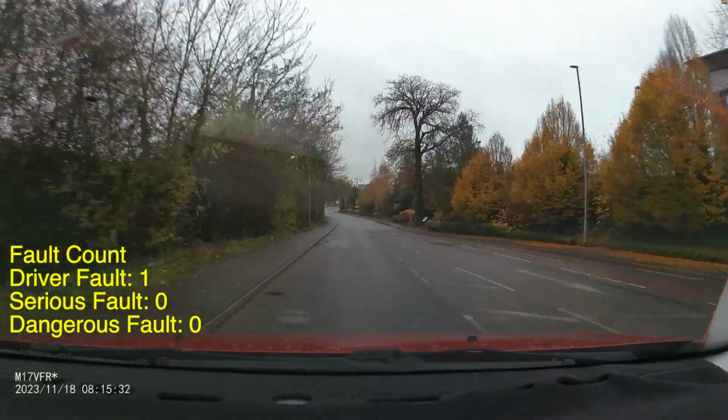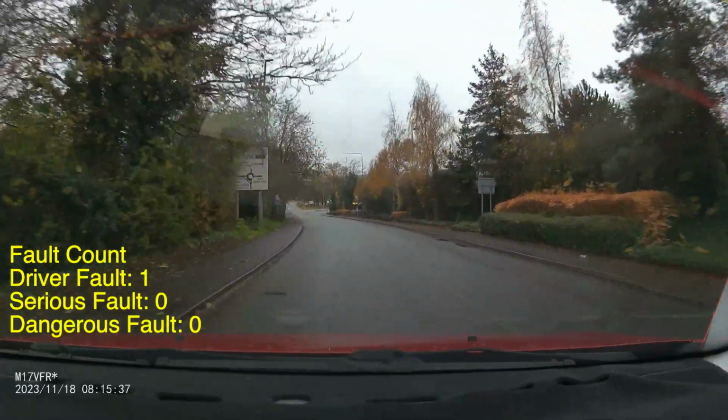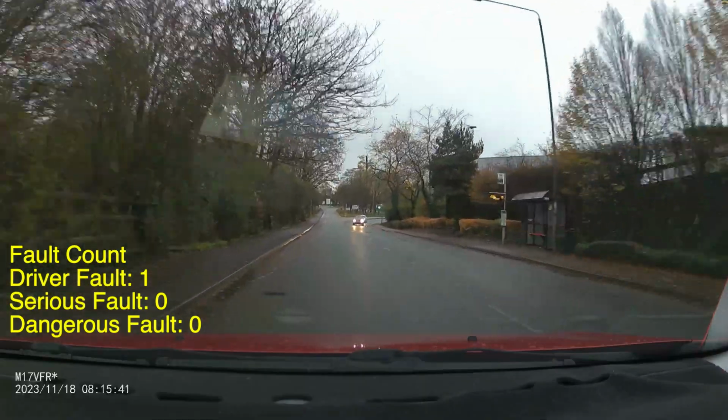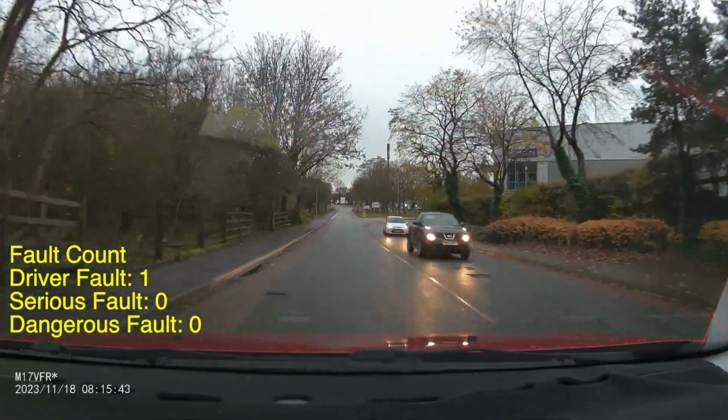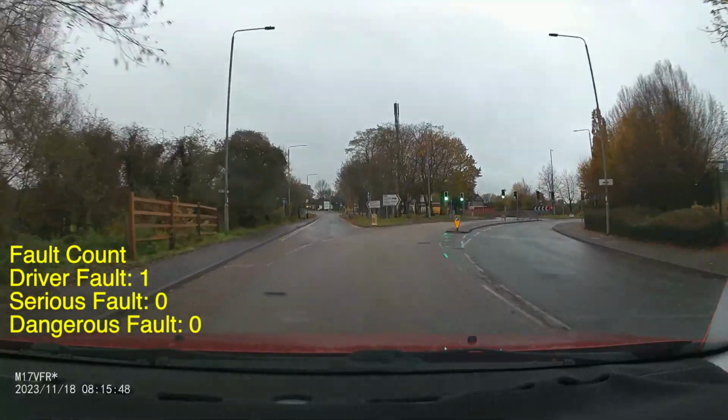And then just up ahead we have Giltbrook and the IKEA roundabout. Coming round here, we're going to follow round the bend up to that first roundabout, going straight ahead at the first roundabout, and then going right at the second roundabout towards Watnall.